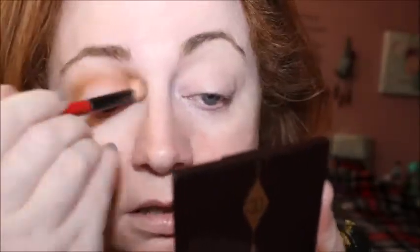Right, I'm going to be using my Smashbox brush. Still haven't got around to cleaning those brushes, so we'll probably do that tomorrow. So I'm just gonna dip into that shade there. It's blending out quite nice. Oh, I've dipped into the wrong shade. Let me just take that off. Dipped into the shade I'm going to be using next.